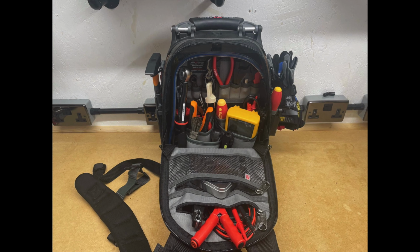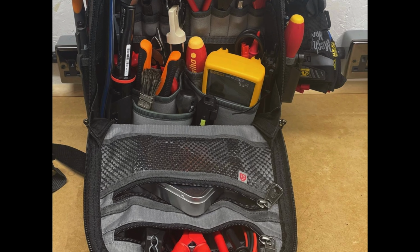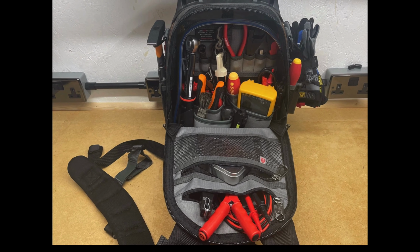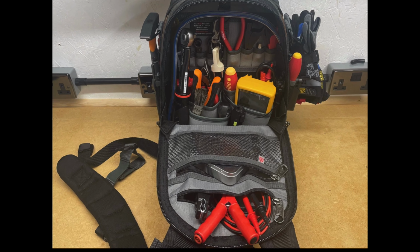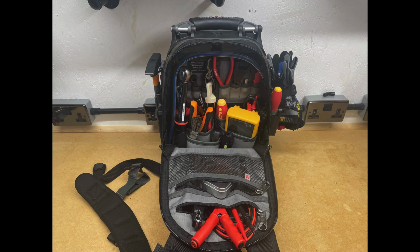Here's the other side of his bag. So here's the back side. Looks like he's got a Fluke 1587 inside there, along with his leads. Maybe another torque wrench, looks like, Weehaw. So again, looking at his tools, just how it fits in the bag more than anything right here.